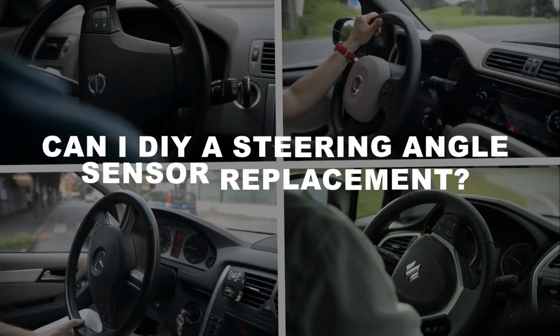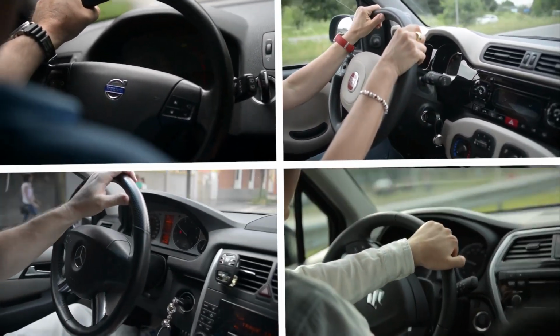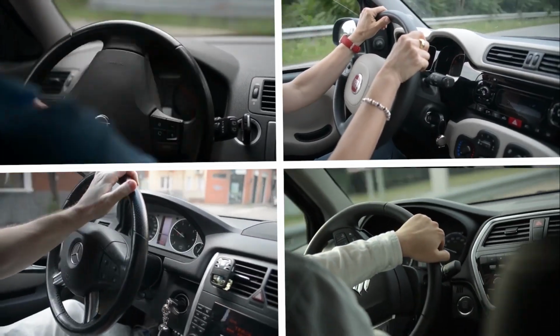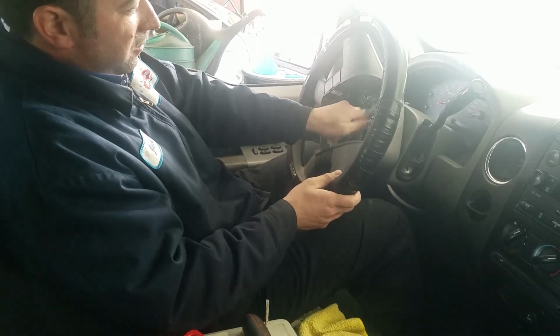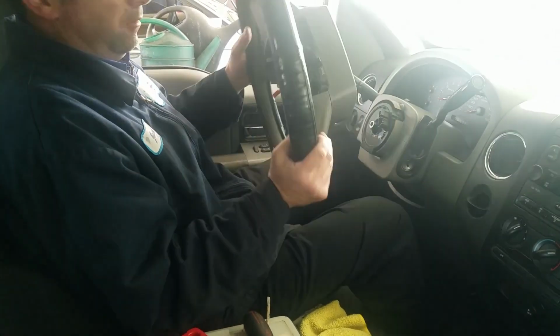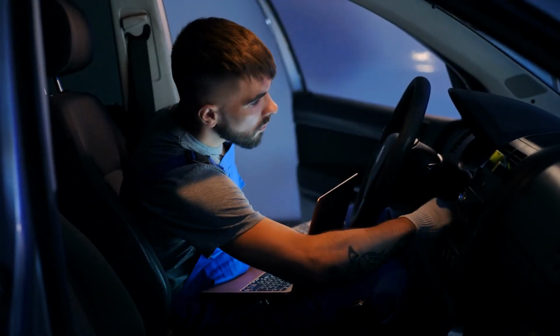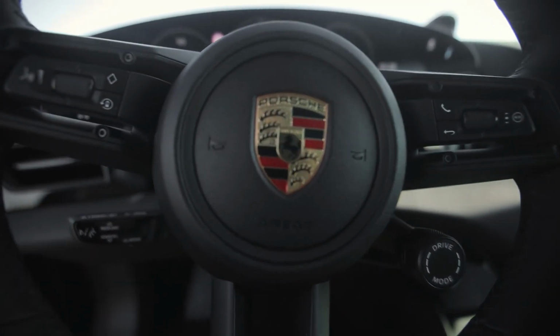Can I DIY a steering angle sensor replacement? If you're comfortable with car repairs, you can replace the steering angle sensor yourself. It's usually located behind the steering wheel, so you'll need to remove the wheel, disconnect the battery, and take off the steering column. Keep in mind that the location can vary. Some cars have it in the steering gear, and some may even have two sensors.